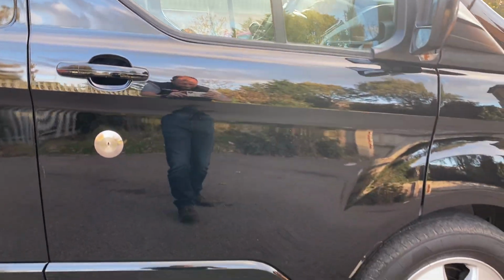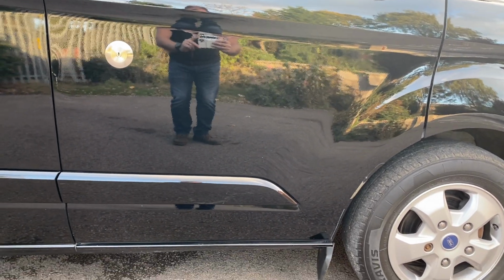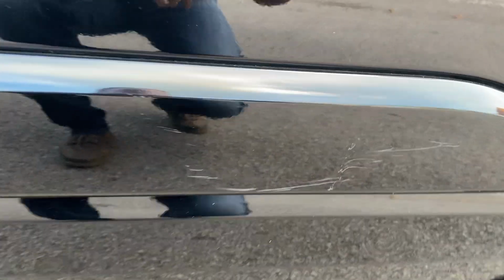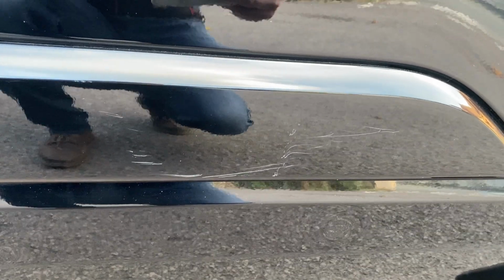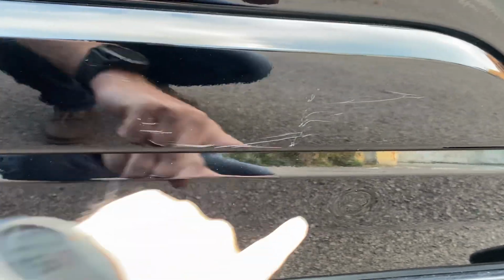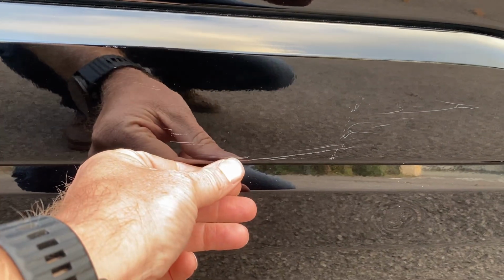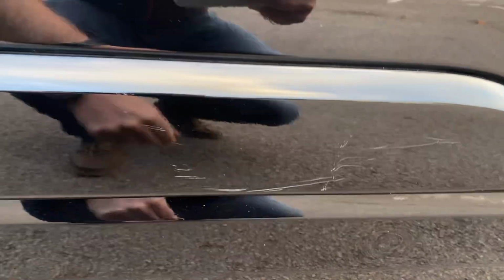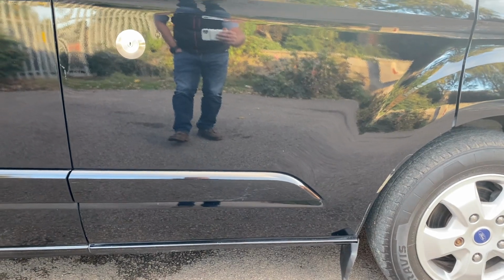Coming down to the door itself, again, nice condition. We have a minor mark there, as you can see. It actually shows up, as I say, more on the video than it does in real life, but we have a minor little ding there, and we have a minor scratch mark there. I can get my nails into it. To be fair, from a distance you don't actually notice it, but it is there and we'll point it out to you.